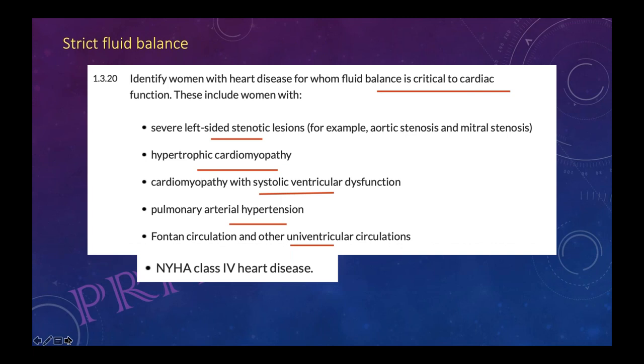Then what the guideline wrote about strict fluid balance. These are a few conditions where the dry side of the patient should be kept dry, or there has to be a strict fluid balance. These are the stenotic lesions, and HOCM. This again causes so much hypertrophy, so usually it behaves like a stenosis.